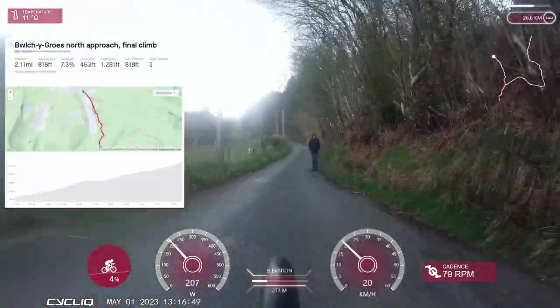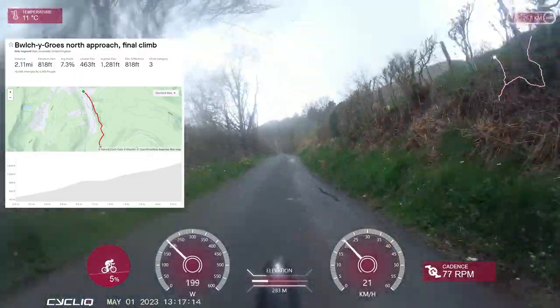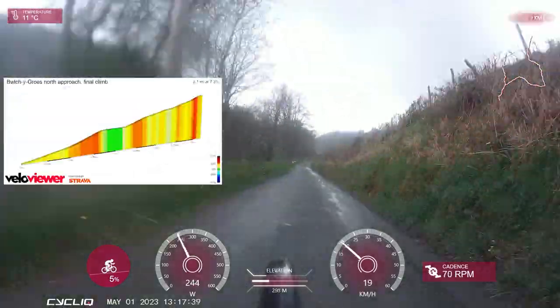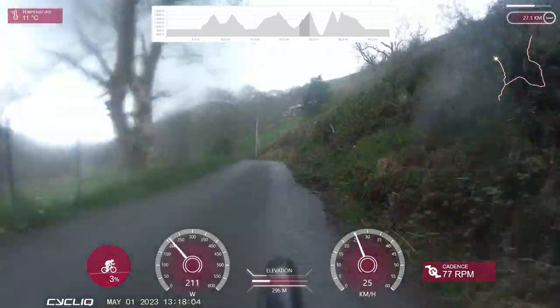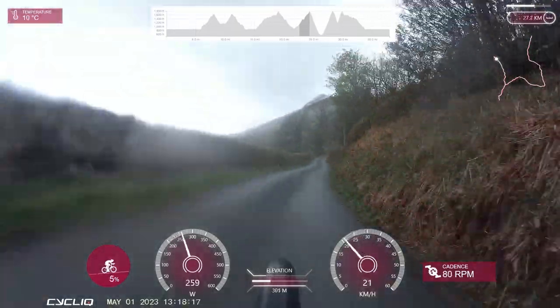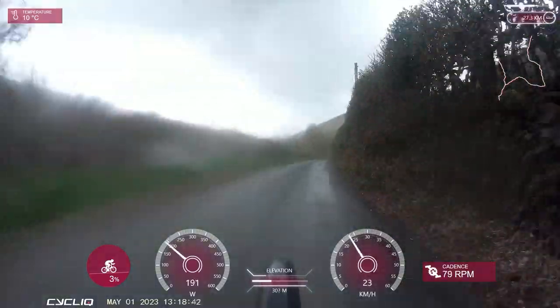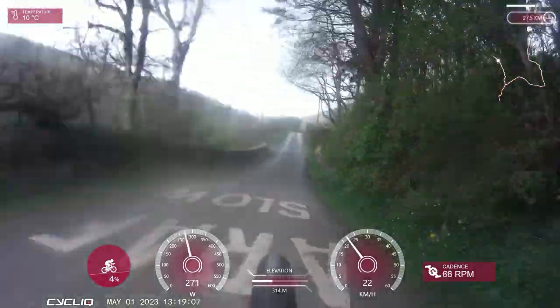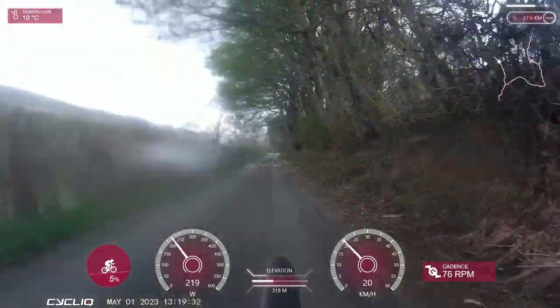So this segment is about 3.5 kilometers at 7.3%. There's a little flat bit in the middle as well. Initially, it's quite an inconspicuous climb, but as is the case with lots of roads around here, you suddenly emerge in this really desolate landscape with stunning views behind you. There's also very little service around here, which enhances that feeling of being in the middle of nowhere. Yeah, I just love it.